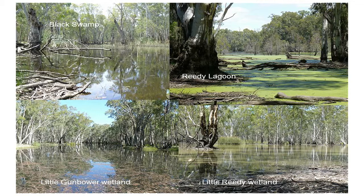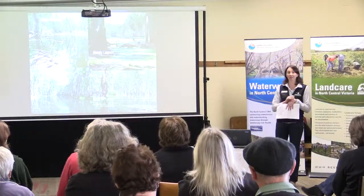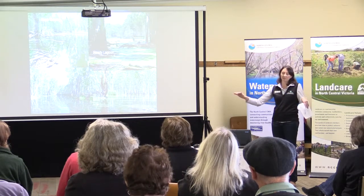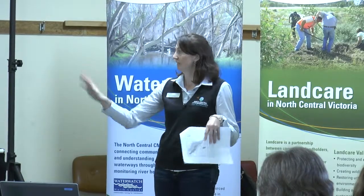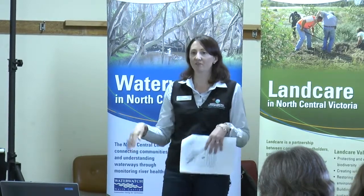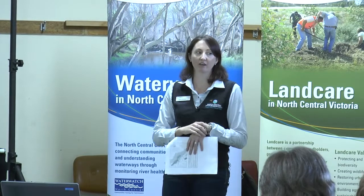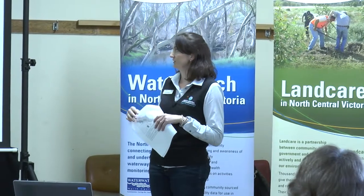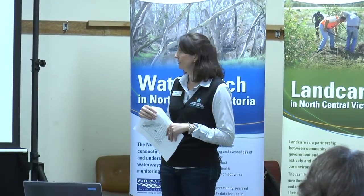The wetlands aren't all the same, they're different. Some are deep and maintain water for a long time and very, very rarely dry out. Others have gently sloping sides and they have reeds and Eleocharis and all different types of wetland vegetation on their edges, which is a great area for our waterbirds to hide in and also for frogs to feed and breed, so great food for our waterbirds.